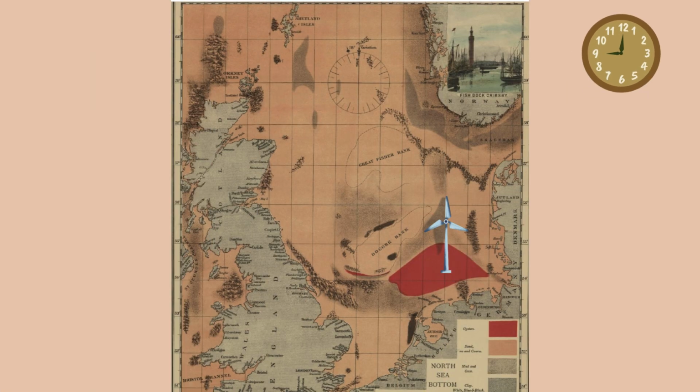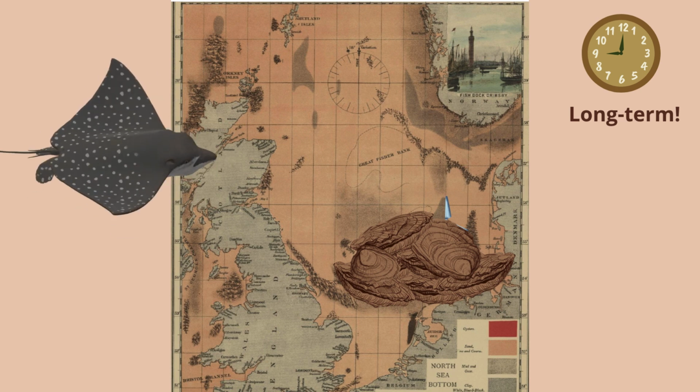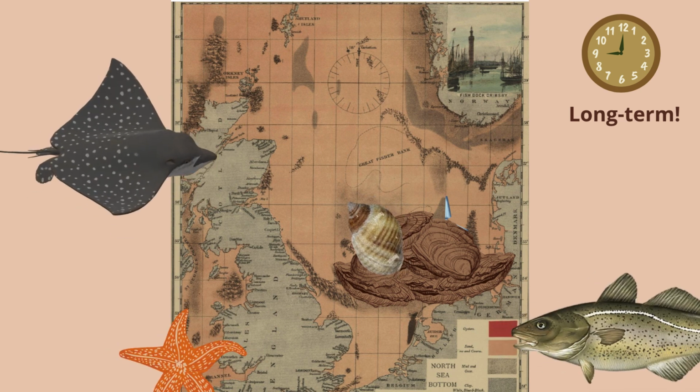Remarkably, there is currently no clear plan for what will happen after the 25 years. Since the ecological value of an oyster reef increases over time, a long-term strategy should be developed to help restore the oyster grounds, so that one day they will once again live up to their name.